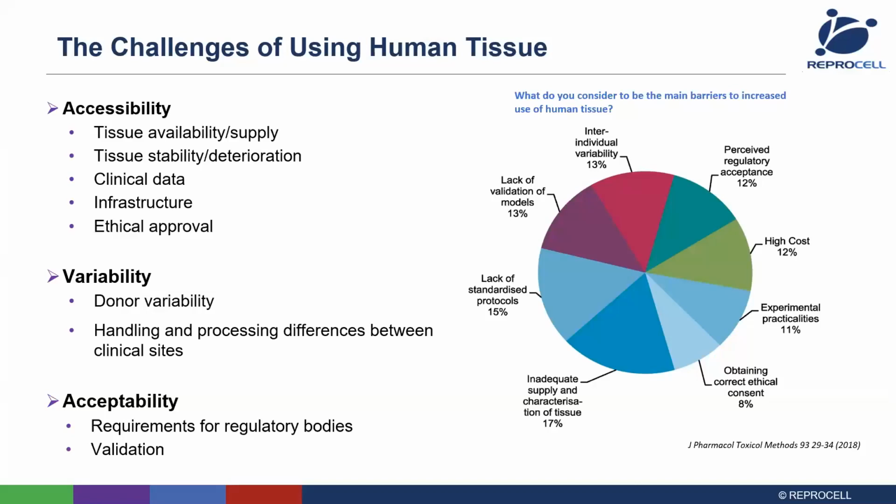And again, in this recent survey, participants were asked to consider the barriers to human tissue. And again, unsurprisingly, ethics, tissue supply, protocol standardization, validation of models, donor variability, etc., accounted for around 2/3 of the responses received. However, the challenges are beginning to be addressed.